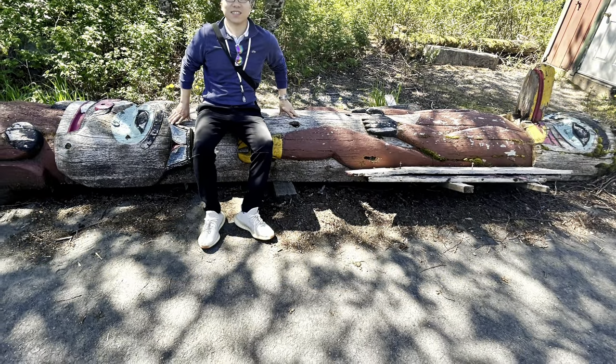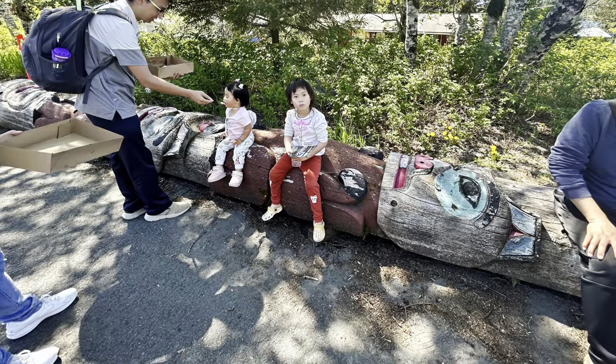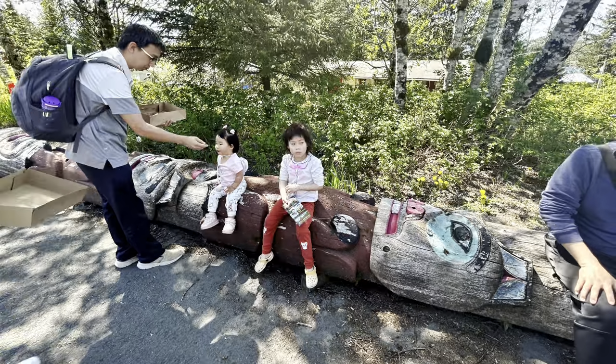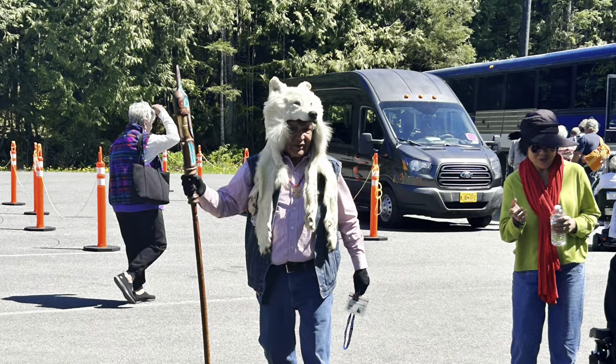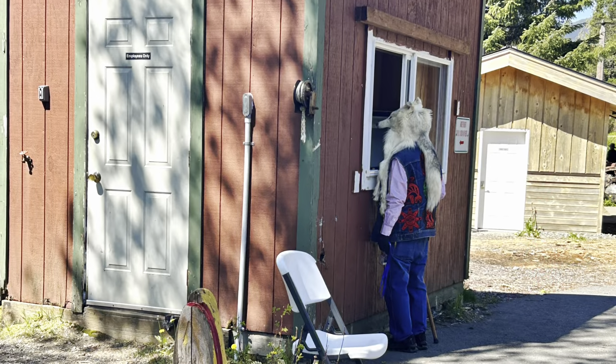Now we're in the Saxman Native Village and the Totem Park. Again, another popular photo point, and look at our tour guide. He is fully geared up, and I believe that the helmet he's wearing is from real wolf skin.